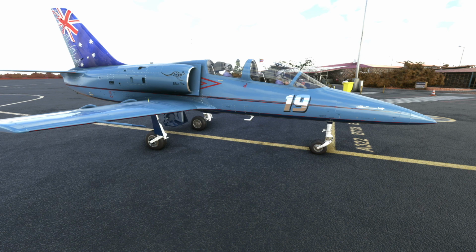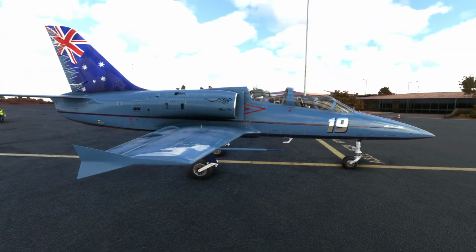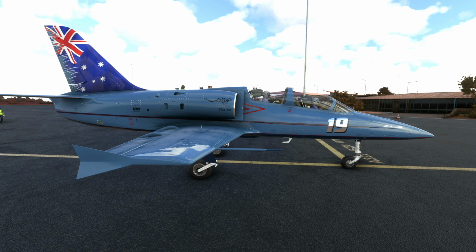I have flown this particular aircraft a hell of a lot. Particularly, I fly it a lot with Brett. Brett does a stream every Monday morning, Australian time, called The Long Road Home, where he's going from Great Britain through Europe, across over Russia, down across Alaska, down through the Americas, down into South America, across the Pacific, heading all the way back to Hobart. And I've been flying with him a lot in this particular aircraft.